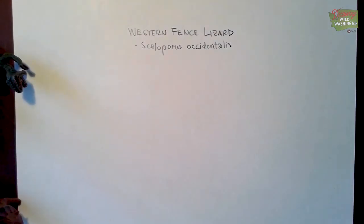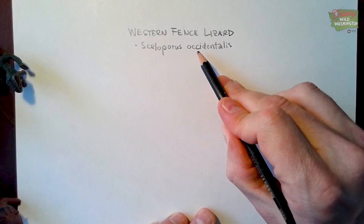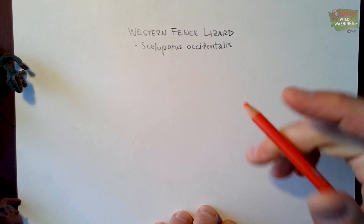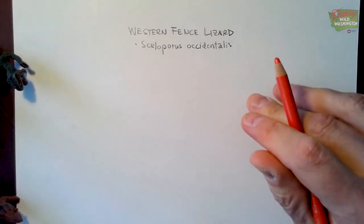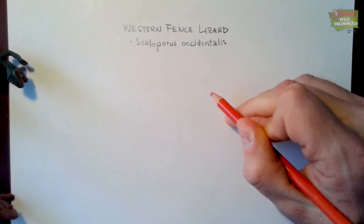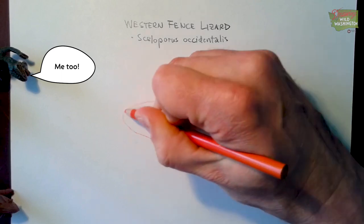Moving on to the western fence lizard, Sceloporus occidentalis. All right, so these things, first of all, they're also known as the blue belly lizard. I'll give you a chance to try to figure out why. And they're loosely related to iguanas. So the body, I'm going to start with a long oval.